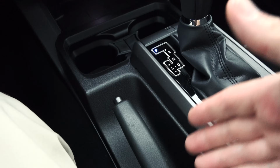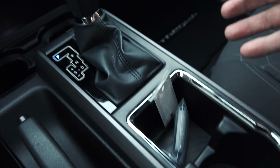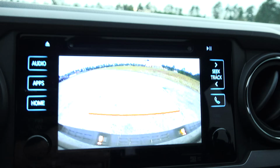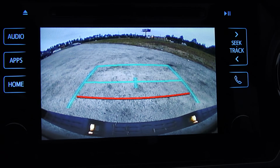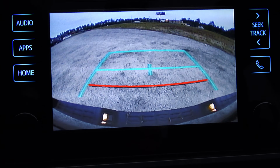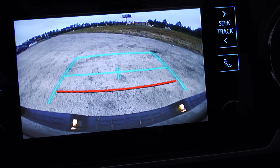There's your shifter, parking brake, more cup holders and a little storage space. So let's go ahead and put it in reverse so we can check out the backup camera. You can see you have the guidelines there, and it's a wide angle view, but look at the resolution, really high resolution there.